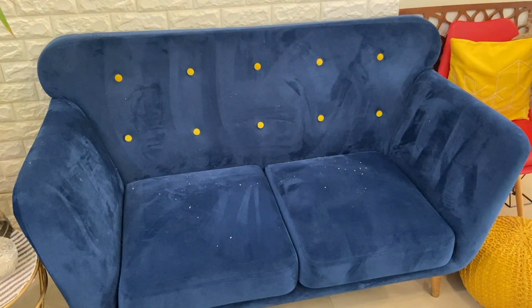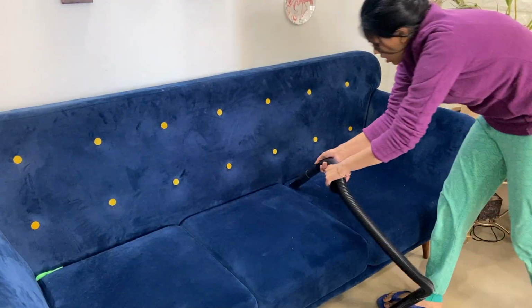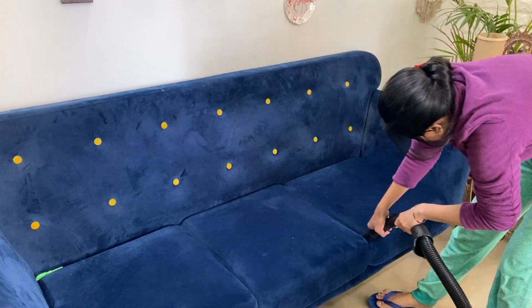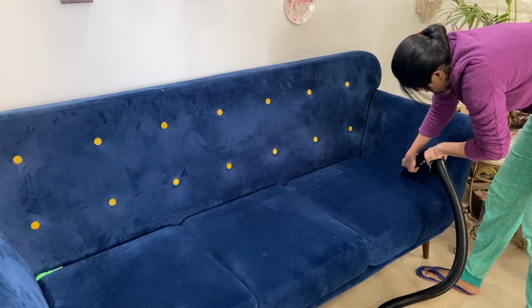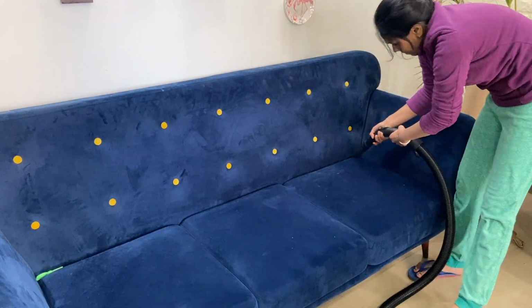Now it's time that we should vacuum clean the sofa to suck all the unwanted things which somehow over the time get stuck in the folds. Vacuum cleaners suck all the dust particles from the armrest, backrest, and from the sitting cushions. This gives the sofa a new look and also saves a lot of money for hiring the sofa dry cleaning services from outside.